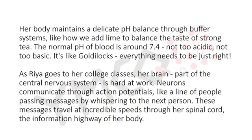As Ria goes through her college classes, her brain, a part of the central nervous system, is hard at work. Neurons communicate through action potentials, like a line of people passing messages by whispering to the next person. These messages travel at an incredible speed through her spinal cord, the information highway of her body.